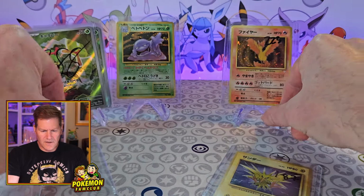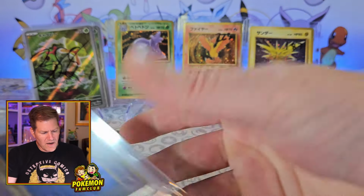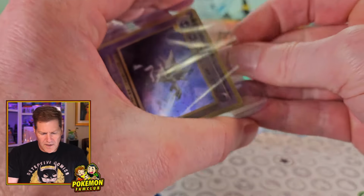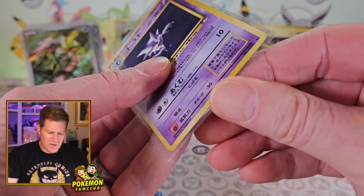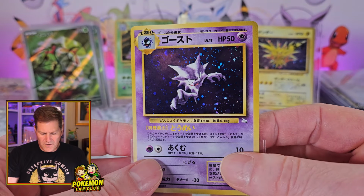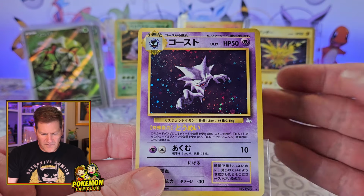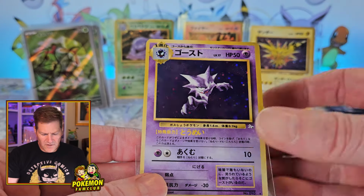Let's get a little guys. Alright, moving on. Last Japanese fossil. We got the Haunter here. Haunter I picked up on eBay. It looked pristine in the pictures, so I took a shot. $17.50. Super awesome swirl in the top left there. Very nice. And the front looks super clean to me. The artwork of Haunter looks awesome.